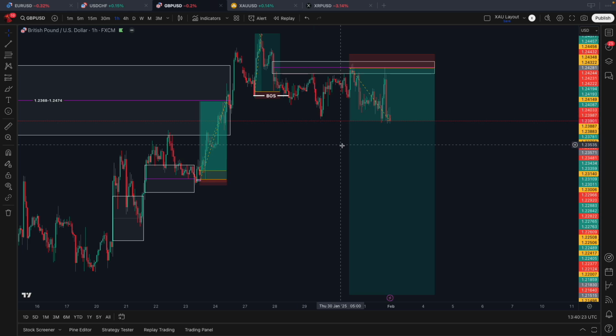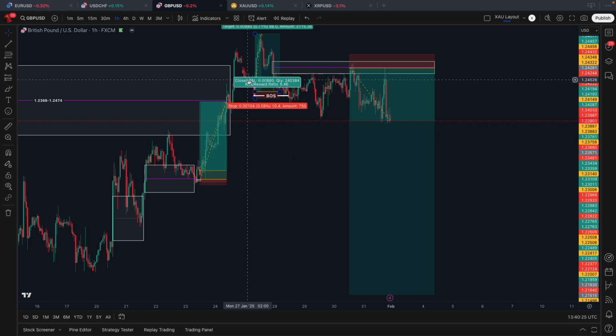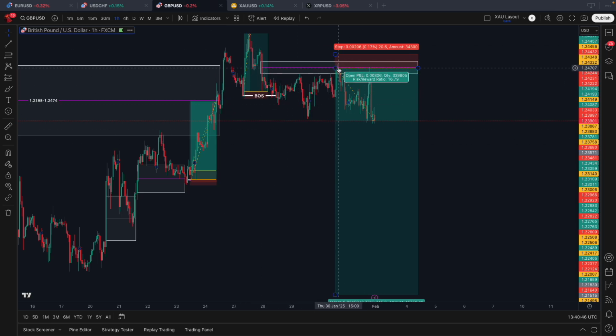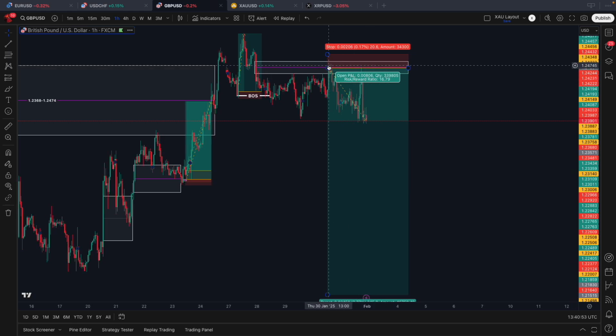As we were getting breaks of structure, we were getting lower highs and lower lows being created within this market. So we entered in due to that confluence and that confirmation. And as you can see, we are profiting very well. So we had that break of structure. We had the distribution. Price came and traded into this fair value gap. Our pending order was activated on Thursday afternoon around 1 o'clock, and price has played out very well.